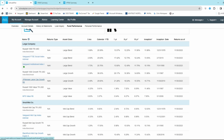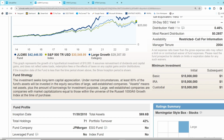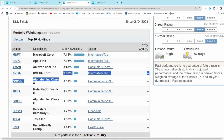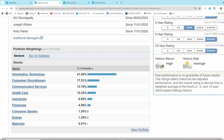And then we have this JP Morgan large cap growth. Now, right off the bat, I already have my suspicions. Yes, net expense ratio. This is 10 times as expensive as the S&P 500. Okay, this looks like an actively managed fund. This investment seeks long-term capital appreciation. 80% of the assets will be invested in equities, blah, blah, blah. Okay. It's got 71 holdings versus the S&P 500's 506 holdings. It's got portfolio turnover of 42%, which means they're trading in and out of stocks a lot compared to 3% for the S&P 500, and you're paying 10 times as much.